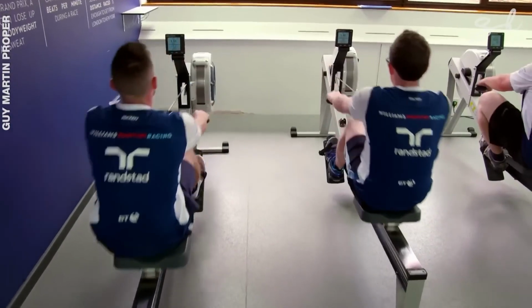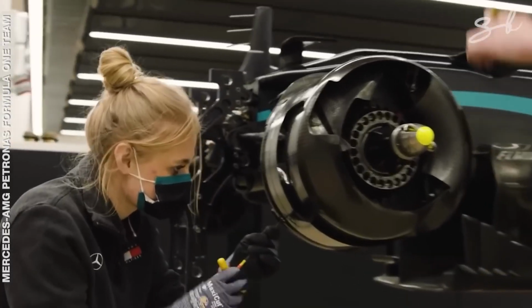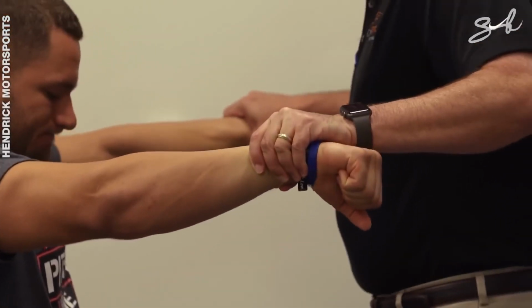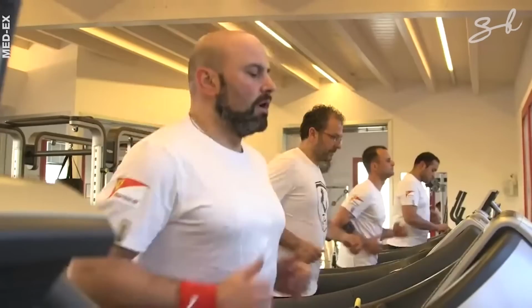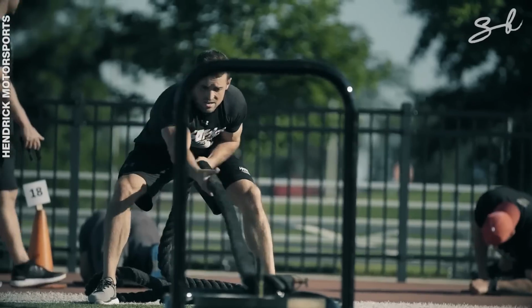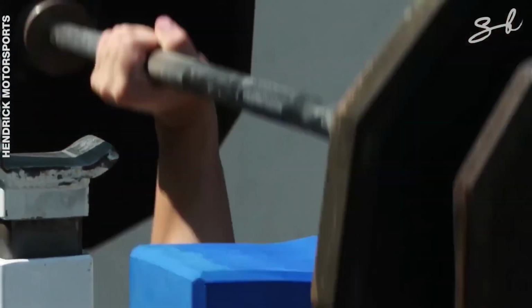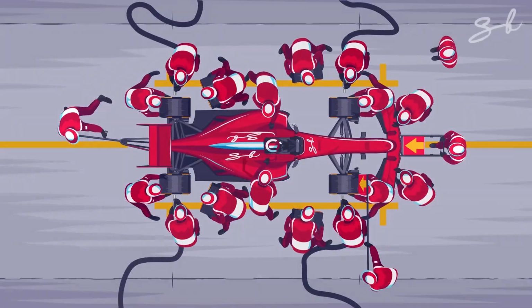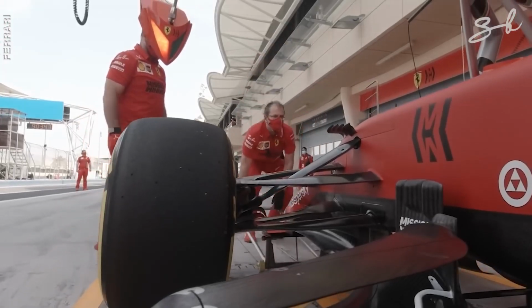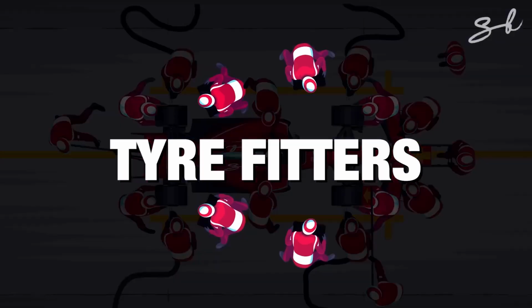Pit crew typically train and run drills 5 to 6 days a week, and this is penciled into their schedule in addition to their garage jobs. Teams travel with doctors and physiotherapists who monitor their fitness levels at all times. Physical tests assess each person's health pre-season, and training programs are put into place. Coaches then focus on building the team's overall core stability and strength. But plans are also individualized depending on the role that person plays in the team. For example, the jackman needs more shoulder and back strength to lift the car up. The gunmen need stronger arms and precision, while tire fitters and removers need stronger backs, cores, and legs.